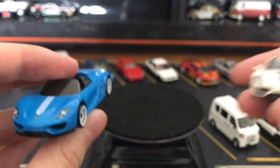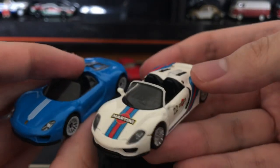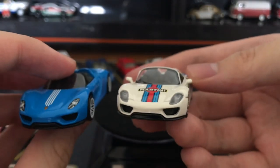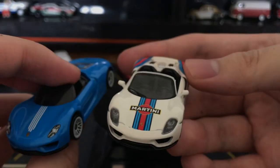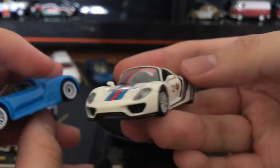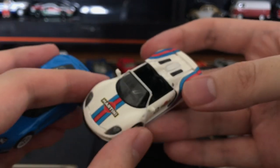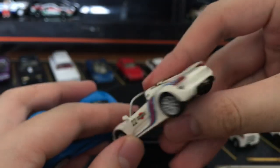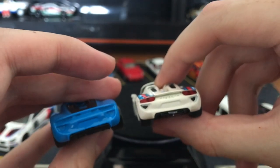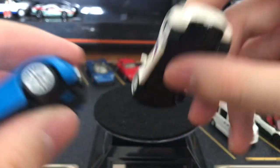Again, $1. But this is a Schuco version of the same car. Obviously, not the same thing. It has a more detailed deco, but you can see it actually has side mirrors. It has actual plastic insert pieces, and you can see the side. There's actually a bit of an opening here, not a ton. So yeah, this is the kind of stuff we're operating at. And not only does it have backlight details, it's actually a separate plastic insert piece.